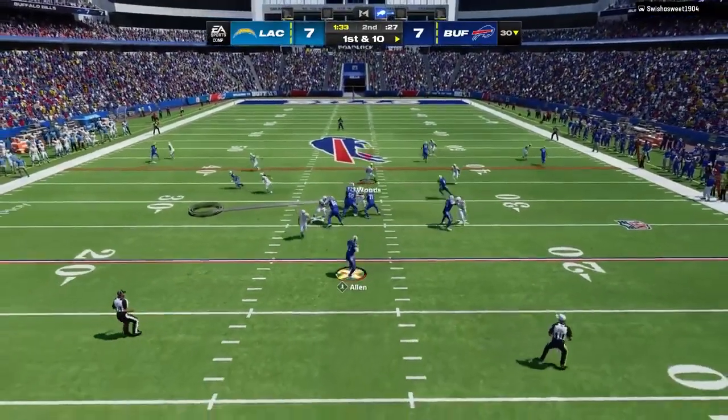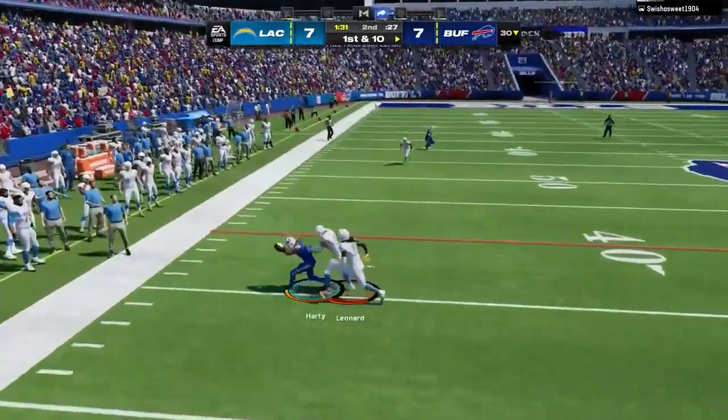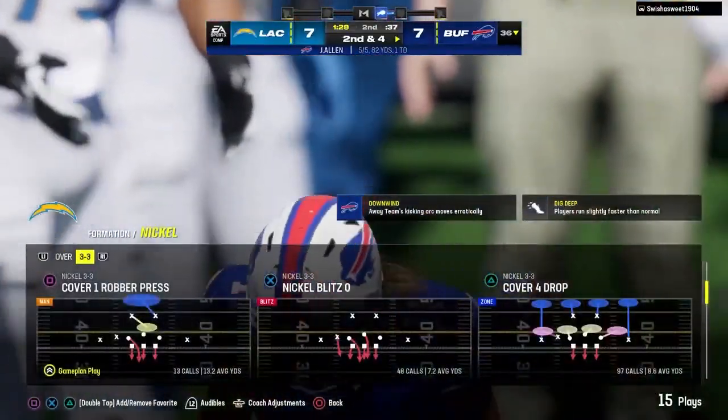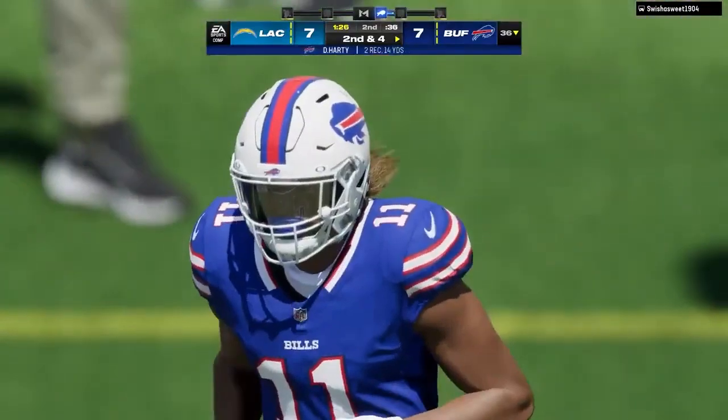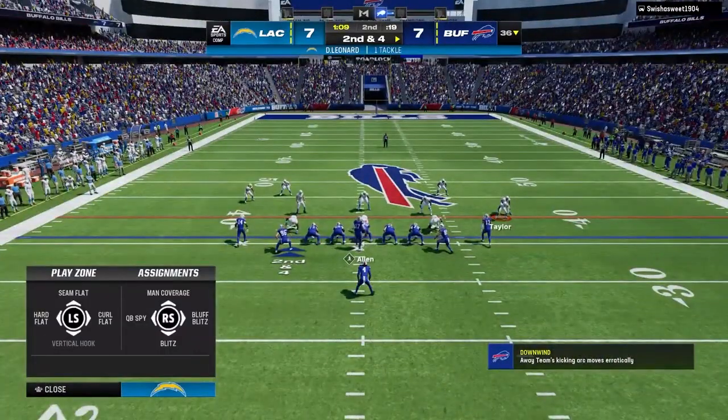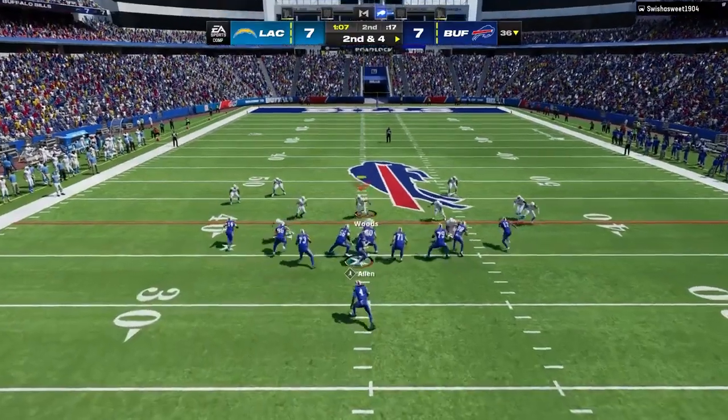Throwing on 1st down is Allen. That pass is caught by Hardy. So the completion good for 6 yards. And it's 2nd down. A 6-yard pickup brings up 2nd and 4 at the 36-yard line.